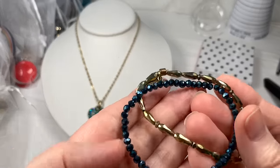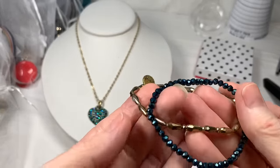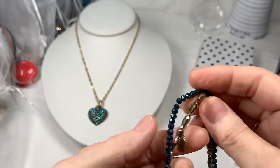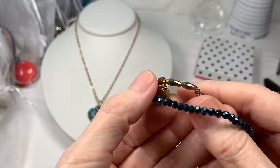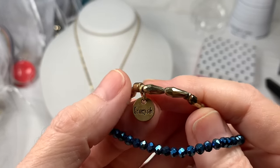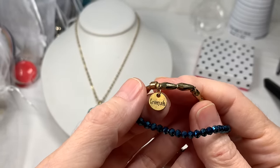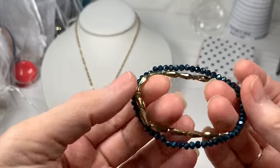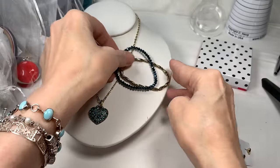I have these two bracelets. One is a teal color stretch. They're both a stretch, actually. And the other, I think last time I called this Limerick or something, because that's one of the roads that we have around here, but this is an Aramish bracelet. So gold tone and teal, very good condition.